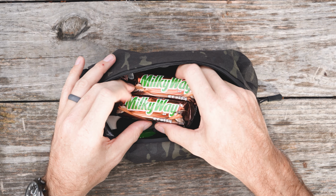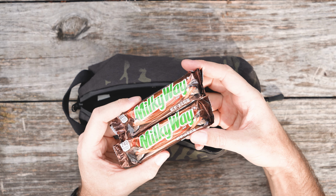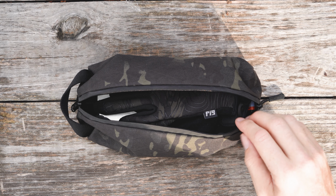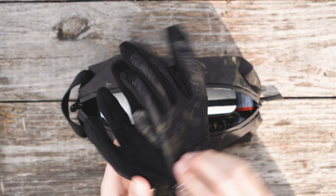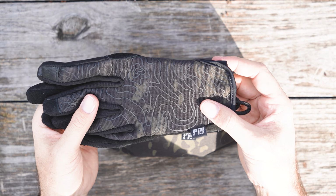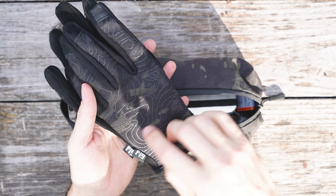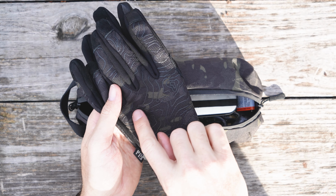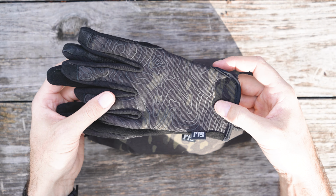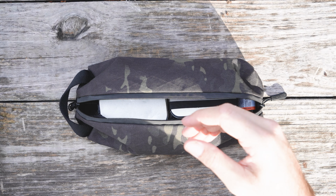So starting off, I have 2 backup standard capacity Milky Ways, just in case. I have a pair of Patrol Incident Gear gloves. This is their collaboration with Triple Lot Design. I think it just looks really cool. It's got that topography pattern, very similar to the tomography from Tam Fam Gram.